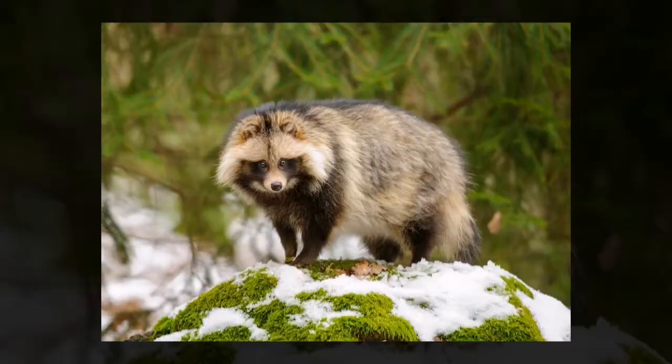Called tanuki. Another name for the tanuki is the Japanese raccoon dog. It is an omnivore. It likes to eat different plants and seeds, but it also eats toads, fish, water birds, insects, and rodents. Tanukis are the only one of its kind that is known to hibernate in winter. A baby tanuki is called a pup.